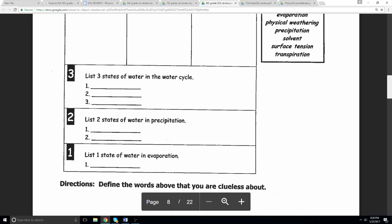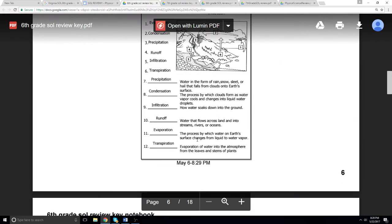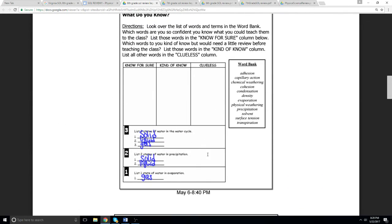What about evaporation? Gas. Good. Ah, I just dropped my phone. All right. So, as you can see, that's where I was going with that. Okay.